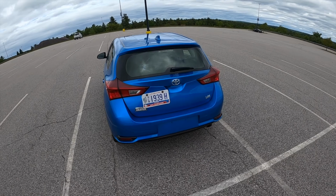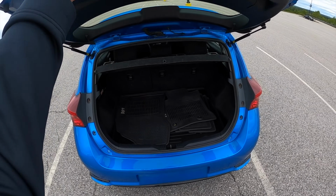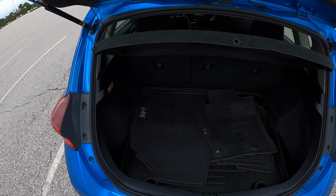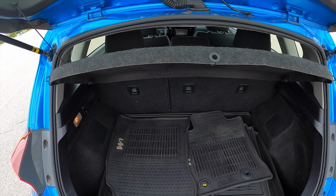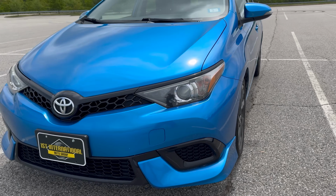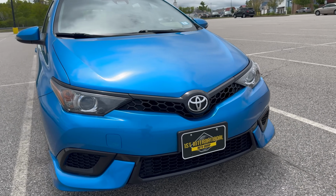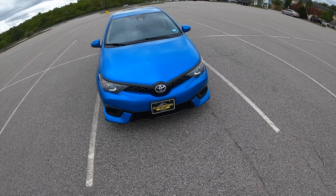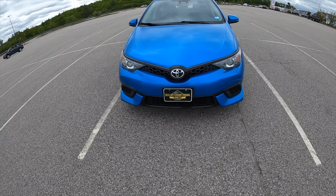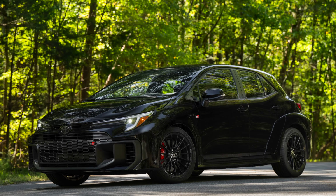We have a nice trunk here, which is fully manual though, so you have to put a little effort into lifting it up, but plenty of access to the cabin. Of course, our seats fold down, really providing a lot of practicality for this Corolla. You will note that with the Toyota Corolla IM, it really does have that Corolla front end, very iconic for this generation. But when they did the 12th generation car, they just introduced this as the Corolla hatchback rather than the IM.